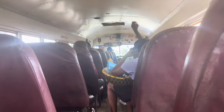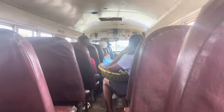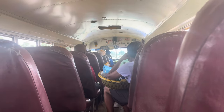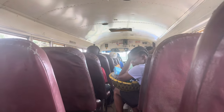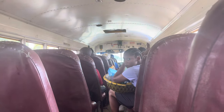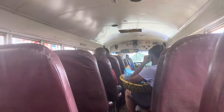So the bus just picked up, and one of the advantages is that it's cheaper, which is 50 Liberian dollars. The disadvantage is that it's delayed because it's so big, so it takes time to get filled. They have to be picking and grabbing people along the way as they go. So we get to the first stop area, and you see we stop there for some time to pick up other people, so these spaces will be filled.